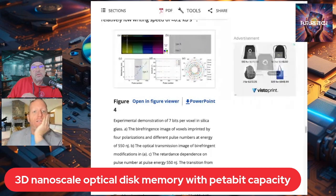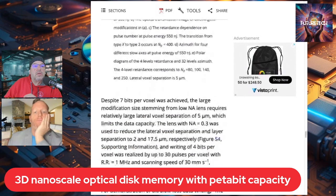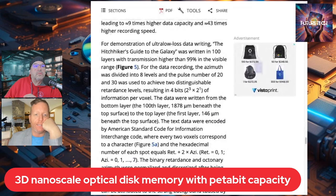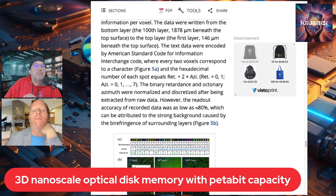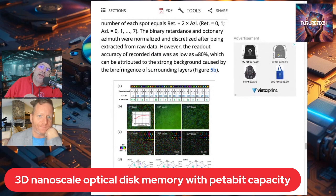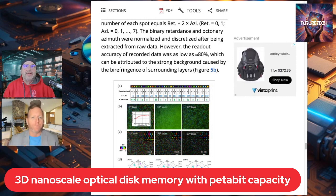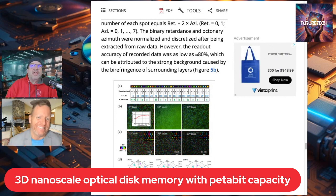So DVDs with a single layer are 4.7 gigs. If they're dual layer, they're 8.5. Blu-ray single layer is 25 gigs, dual layer is 50 gigs, and this 3D nanoscale optical disc is 125,000 gigabytes. So one DVD size disc is 125,000 gigabytes. The Blu-ray is 50 gigabytes. 125,000 gigabytes. Okay, so 125,000.